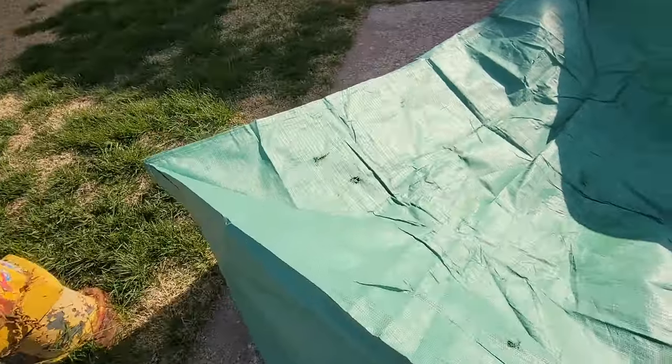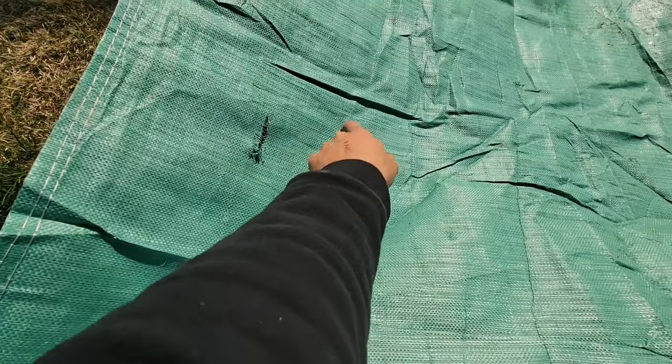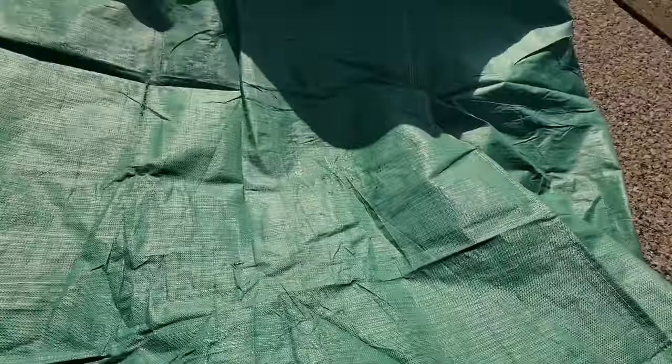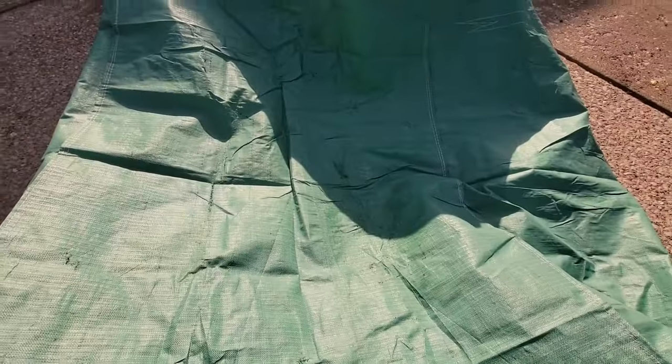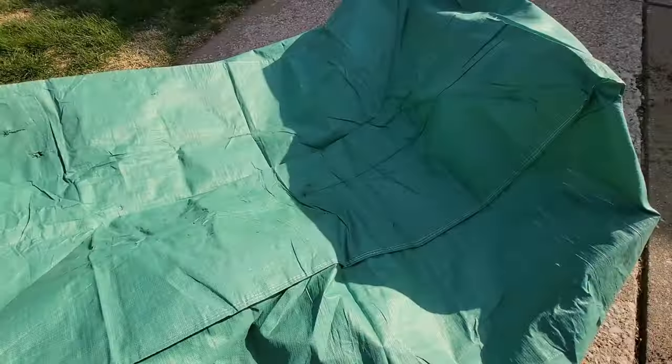All right, so when I did drag this across the driveway, there was a board with some nails on the bottom. So as you can see, you got three little holes, and then a very small one right there. So something to keep in mind, yeah, you can probably reuse these bags, but probably once or twice.